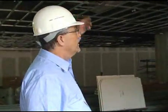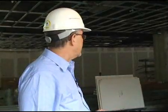As you can see, we're beginning some of the finish of that area right now, drywall and ceiling and some paint beginning in this particular area. The finish of the project will really start here and move up the street, Queen Street, and up into the lobby of the hotel, and then all the way up into the guest tower, which is being constructed right now.